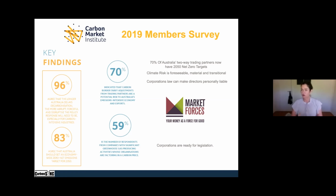And we're seeing some really amazing stuff happen in this space. Obviously, we've seen an announcement by ANZ most recently that it's divesting from coal and so on and so forth. So there's evidence that we can leverage this. The other point is that 59% of companies already have a carbon price, a shadow carbon price. So they are factoring this in already. They know it's coming and they're ready for it. They just really need the legislation to give them certainty to move in that direction.